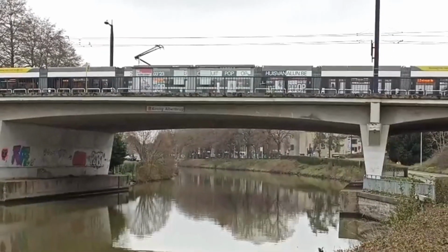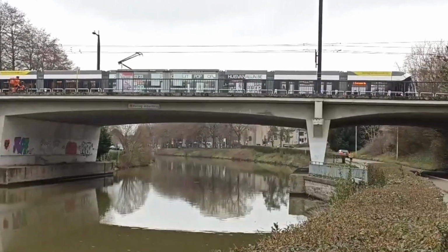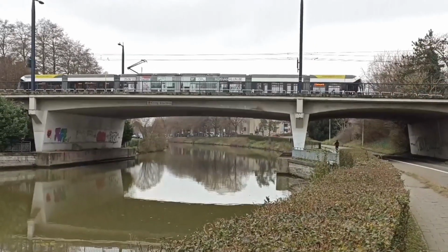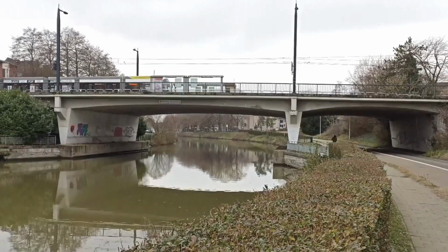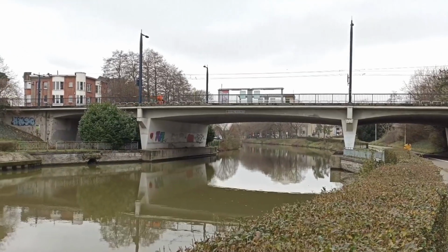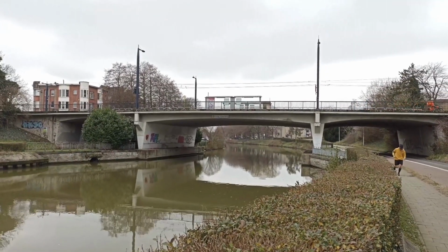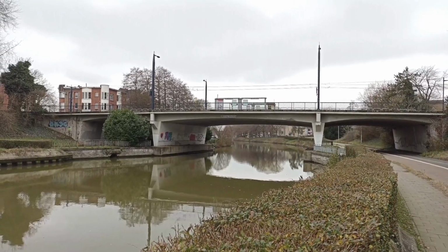Well, the Albert Bridge, which of course was named after King Albert of Belgium, was built in 1908. Originally laid with cobblestones, it was tested by using 8 horses pulling a wagon with 20,000 kilos of ballast in it. That was to test its strength.